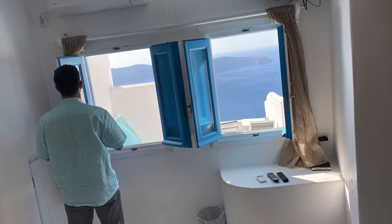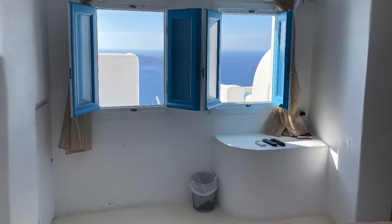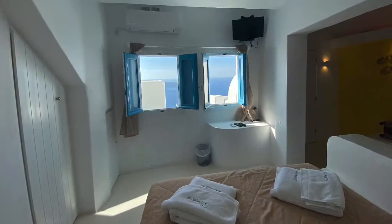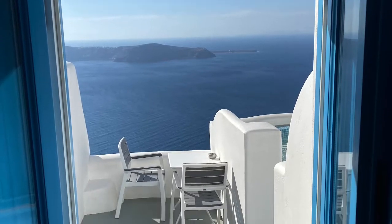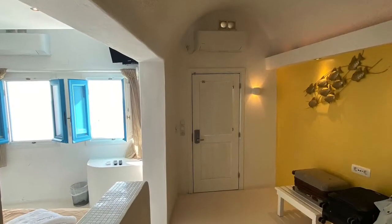The inside of the room here is pretty standard. There's no extra bells or whistles. The bed is comfortable enough. Everything is clean. The bathroom probably should be updated. Definitely looked like it could use an update there, but you're paying for this view. This view is just absolutely amazing, and it's cute on the inside.